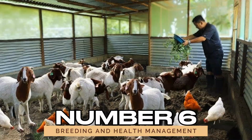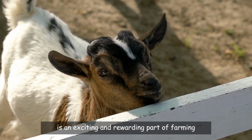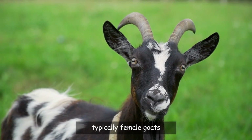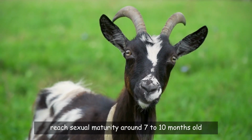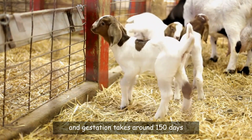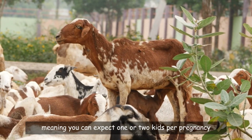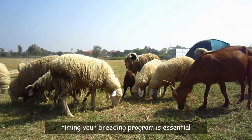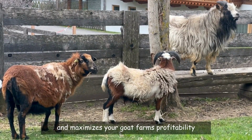Number 6. Breeding and health management. Goat breeding is an exciting and rewarding part of farming, but it requires careful planning. Typically, female goats, called does, reach sexual maturity around 7 to 10 months old. Breeding cycles last 21 days, and gestation takes around 150 days, meaning you can expect 1 or 2 kids per pregnancy.